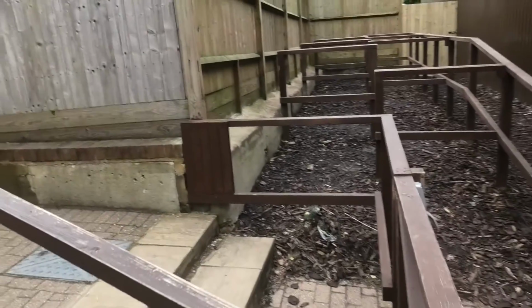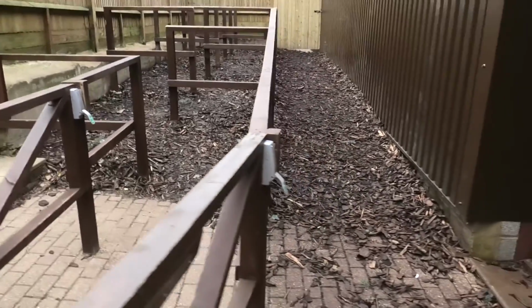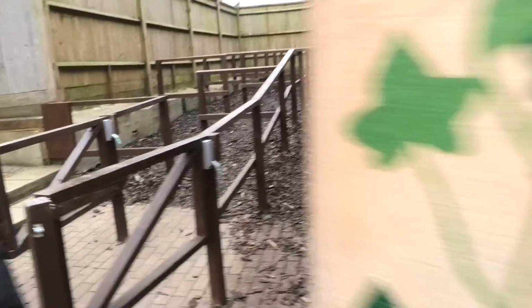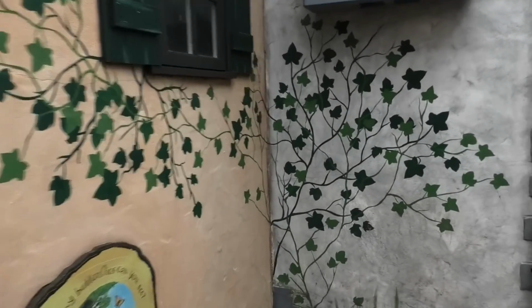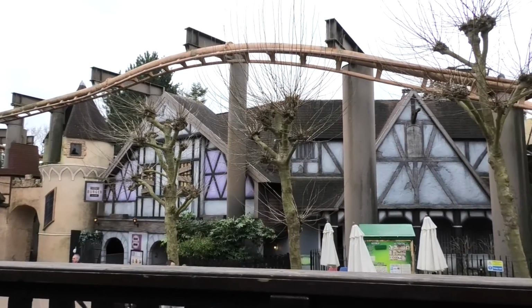So they've made a proper extension queue for this now, but they obviously ran out of money for tarmac. But good improvement. Before, there was always a massive problem with the queue extension.